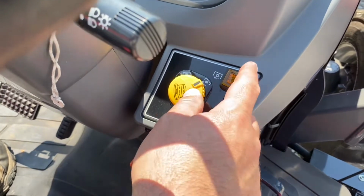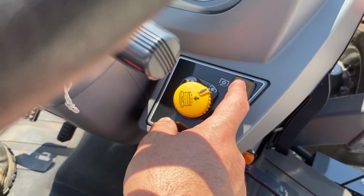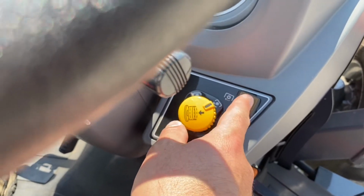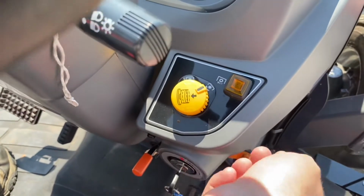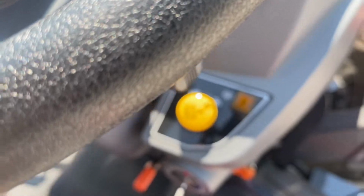It does have a soft start feature that you can turn on. It is less aggressive when you engage the PTO, such as if you have a bush hog or a rotary cutter or something that would be really aggressive starting up. It has a soft start feature to help save the drive line, to help save the clutch in the tractor, and you can activate that to have a soft start PTO.